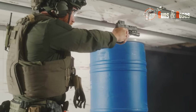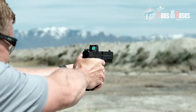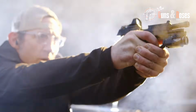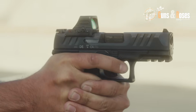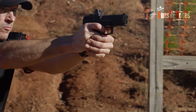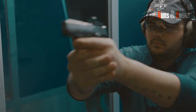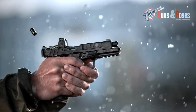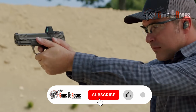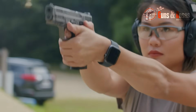In fact, it's smart. Most of the folks I've seen struggle with shooting, they pick the wrong gun from the start. Too much recoil, bad ergos, or just plain unreliable. But if you start with something clean, controllable, and confidence building, like the ones we've just covered, you're already miles ahead of the average guy at the range. Whether you're training, carrying, or just trying to get better every week, these pistols won't let you down.